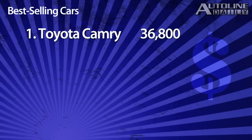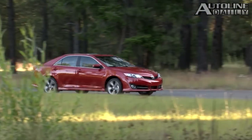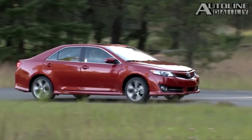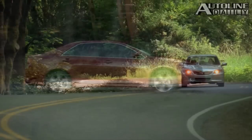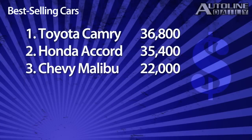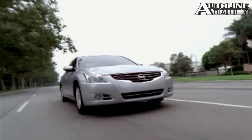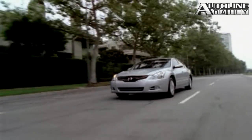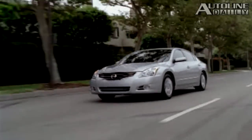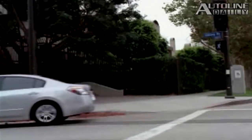The Toyota Camry continues to be the best-selling car in America, but it just barely edged out the Honda Accord. Clearly, the two Japanese juggernauts are regaining their foothold after a disastrous year ago April, which was just after the earthquake hit. The Chevy Malibu, Ford Fusion, and Hyundai Sonata all finished close to each other. And while the Nissan Altima blew everyone away in March with sales of 41,000 cars, clearly it pulled a lot of customers forward, because in April, sales fell 60%.